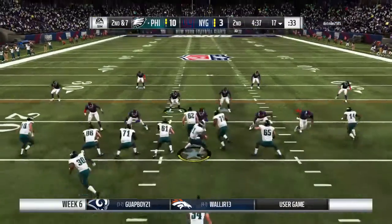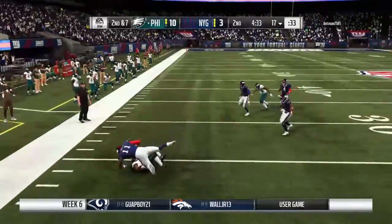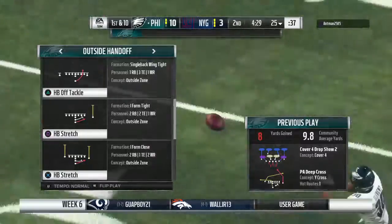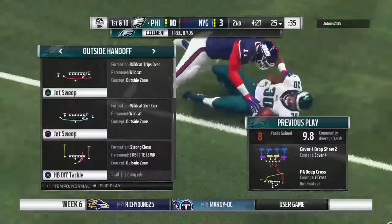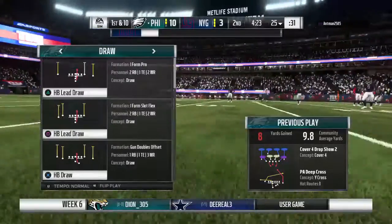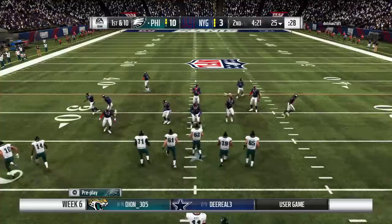Olivier Vernon brings him down. To throw, it's Wentz. He's going to flip one out here to his running back. And down he'll go at the 25. 8 yards on the pickup there, and it moves the sticks. And a good quarterback facing zone coverage, if he has just a little bit of time to survey the scene, that's what's going to happen.